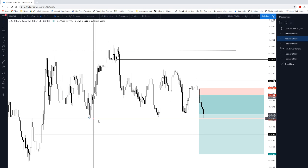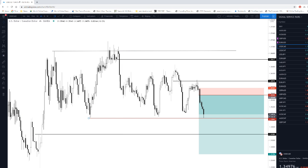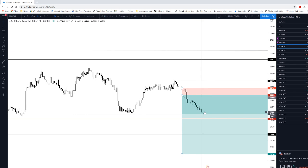Ideally, I would have preferred this one to be run as well. Maybe they are setting up another equal low, seeing what the dollar might do today. So if I do see a swing low form in here, I'll be interested in a long to up there.